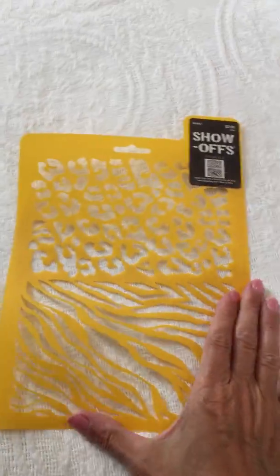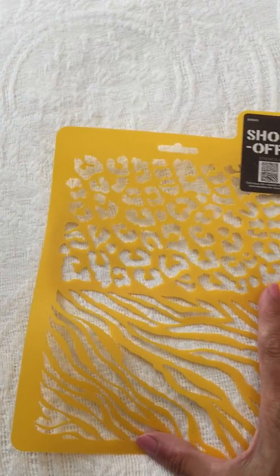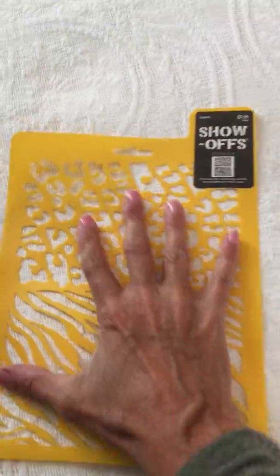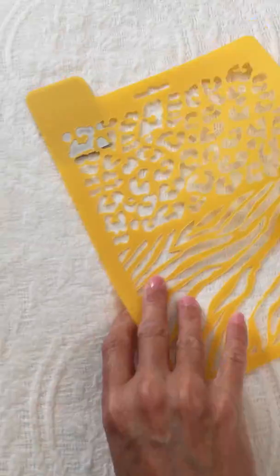This was in a bag, and it needs to get flat again. But I can't pay $6 for a stencil, especially when I have a Silhouette and I know that I can make stencils. But I saw this one, and look, it was $3 at Hobby Lobby, and it's got two. But isn't that fun? So there's that, and I love leopard and zebra.